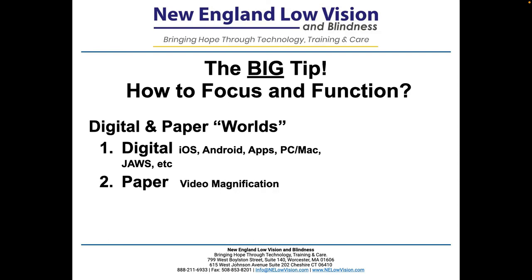All right, then go into the paper world. What's that primarily? Video magnification. Could be, as Dr. Toomey said, tints, lighting, handheld magnification. You know, other things like monocular scopes, all the optical solutions that you would have prior to coming to video magnifiers, but primarily it's video magnification for paper accessibility. And we organize those into two categories, portable, non-portable.